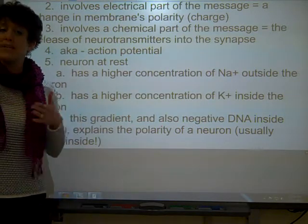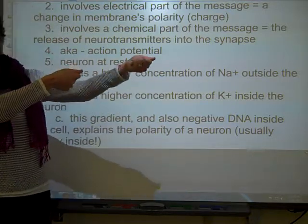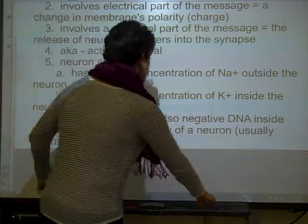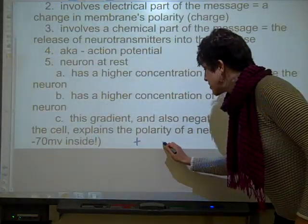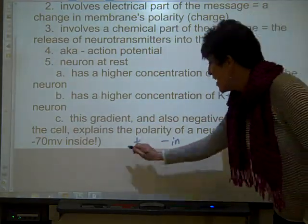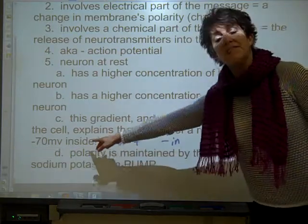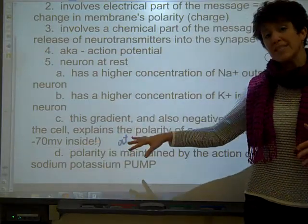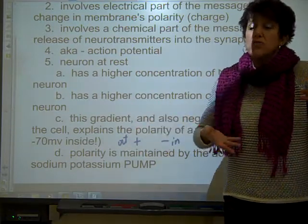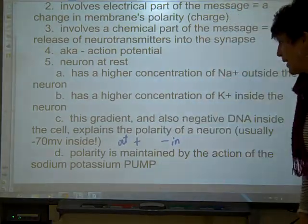Polarity means a difference in charge. If something is polar, you can remember that from chemistry, that means one is more electronegative, it's pulling more than the other. So anytime you see polarity, that means there's a positive and there's a negative. The negative here is inside the neuron and the positive is outside the neuron. Negative 70 millivolts is a pretty normal resting potential. It could be anywhere between 0 and negative 100.